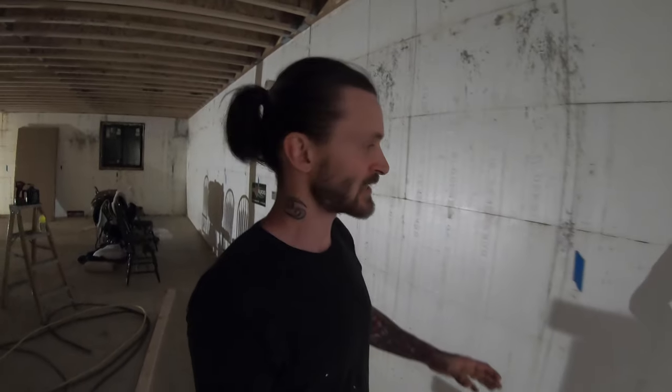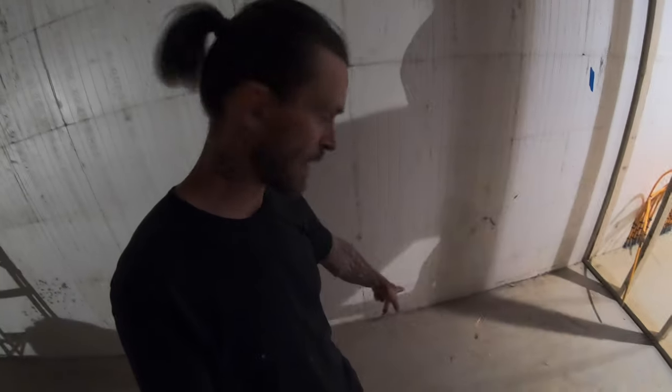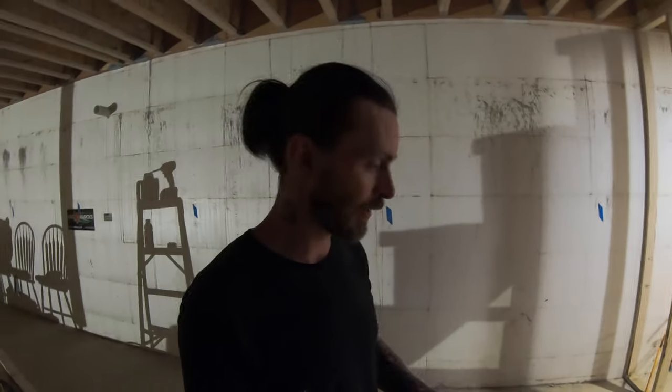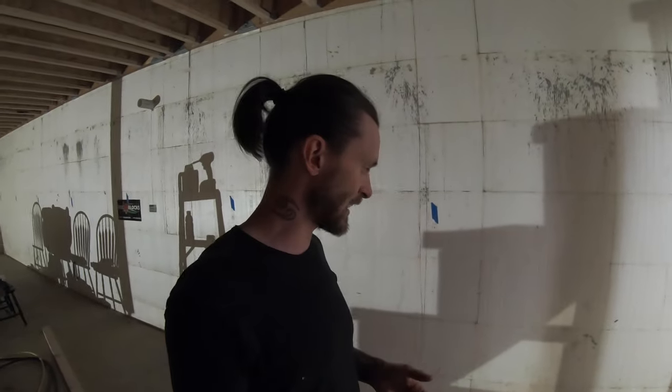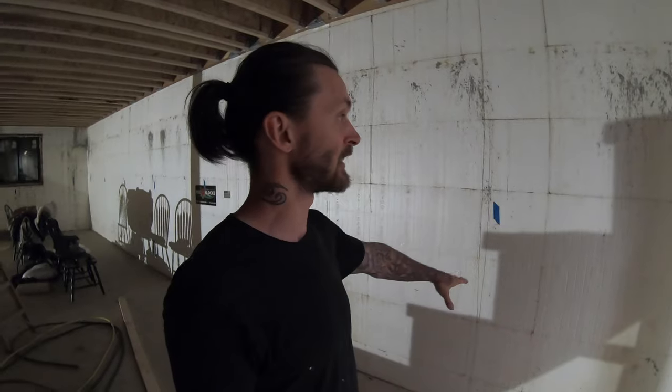So we're going to get the laser set up so we get the first board nice and level. We'll leave a little bit of a gap off the bottom because if the basement were to ever flood, this stuff's basically just going to be destroyed. So I want to get it up off the ground just in case, and we'll put a piece of trim down there so that you don't see it and we hide it. And we'll get that first board level.